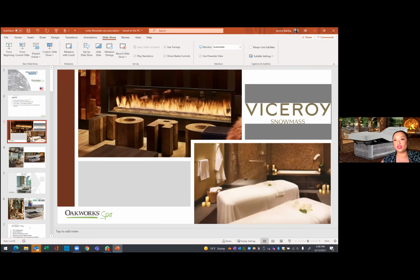So we just shipped new tables. This is one of the beautiful Talise tables behind me. We just shipped new tables to our Viceroy Snowmass, so they're getting all new tables. I'm going to talk about what they received, pricing, different features that they incorporated into their tables, but we're very excited about that. Hopefully they're on the line. Hello, my friends. But I thought that was fun community news to share with the Rocky Mountain Spa Association.